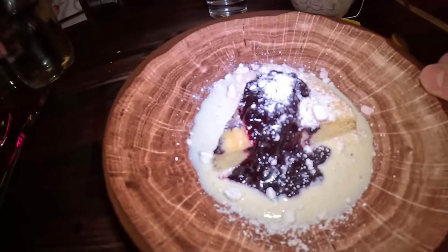Ending the night with a piece of delicious looking blueberry cheesecake and tea served in the coolest mug ever. Delicious meal. Wow, that food was fantastic.